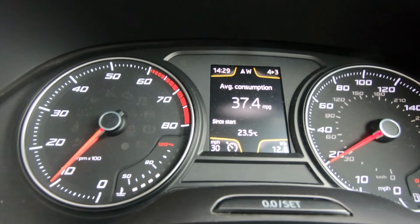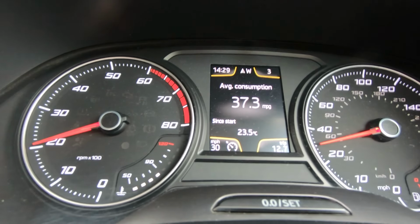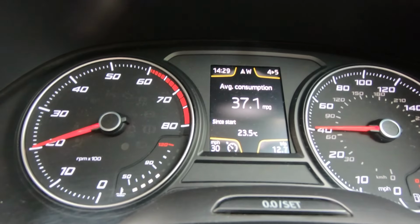Is it going to do that? Come on, there you go, down to 3. It's a bit slow-witted there, but that is a helpful tool in trying to determine what's the best gear you can be in for economy.